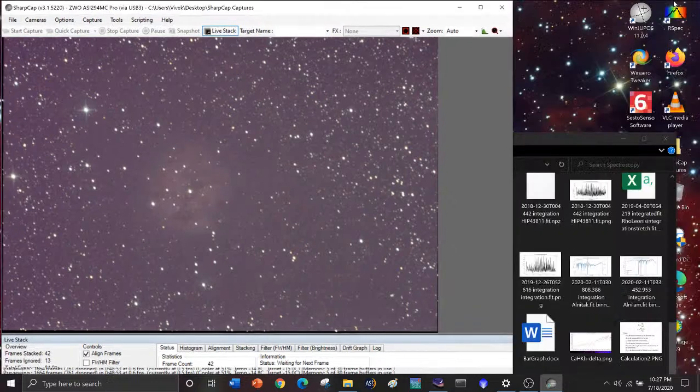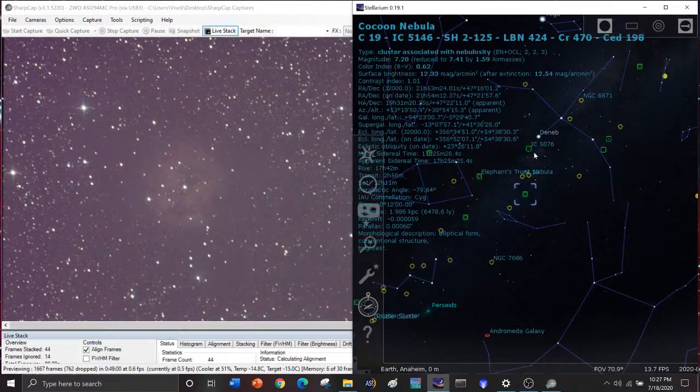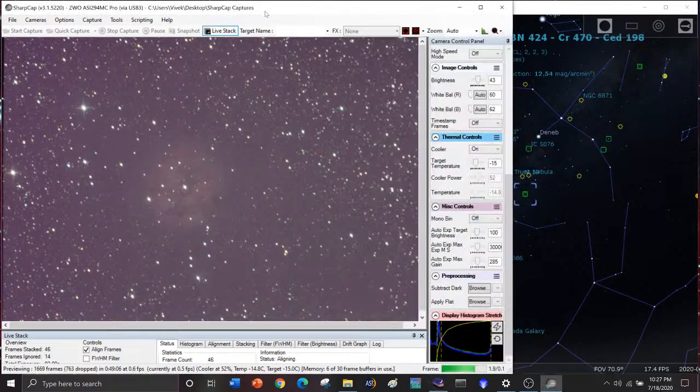But let me show where it is. We're still in Cygnus. We still haven't left Cygnus. There it is, down there. Okay, want to move on? Then we can get back to you and find out how big it is across.